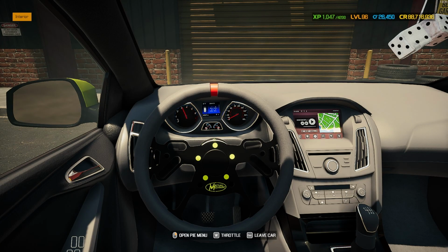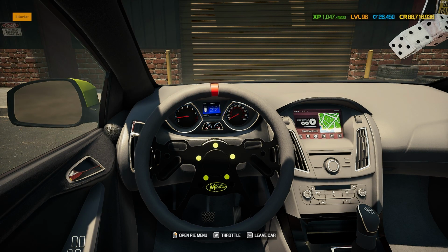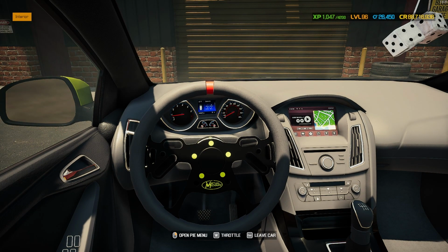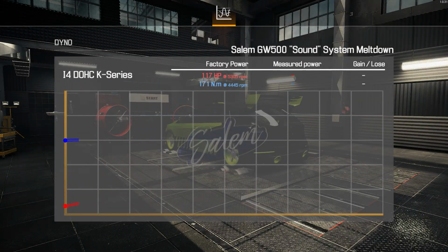Let's get this beautiful Salem GW500 onto the dyno, see what we managed to squeeze from that horsepower, what its drag rating would be, and then back out here to see if we were to sell it, if we could make some profit. On the dyno with the Salem GW500 sound system meltdown with its K-Series Lotus engine pumping out 117 factory horsepower. How much have we increased it by today? And what will its drag rating be?